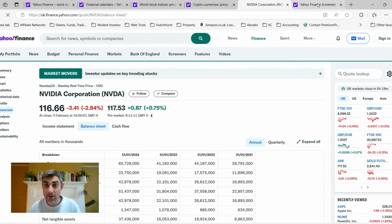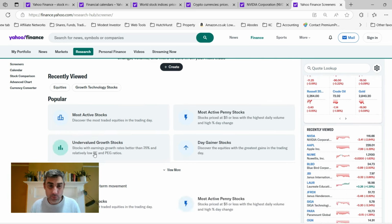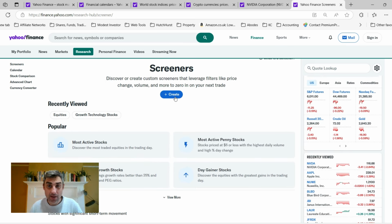Another thing I really like about Yahoo Finance is the screeners. So you can screen thousands of stocks very quickly. They've got their pre-built screeners as well, but I like to create my own, which is quite quick and easy to do, and you can save that as well.